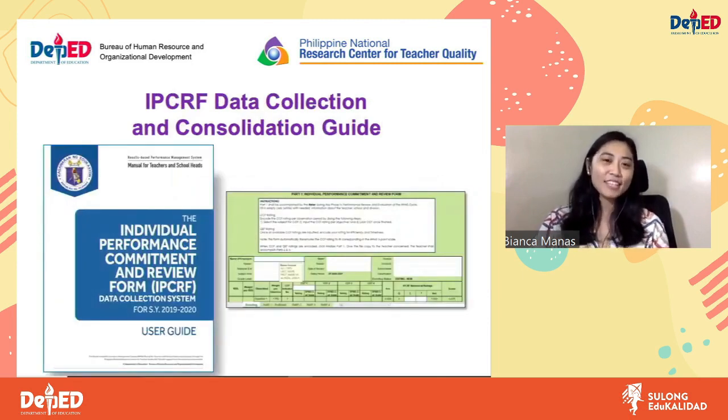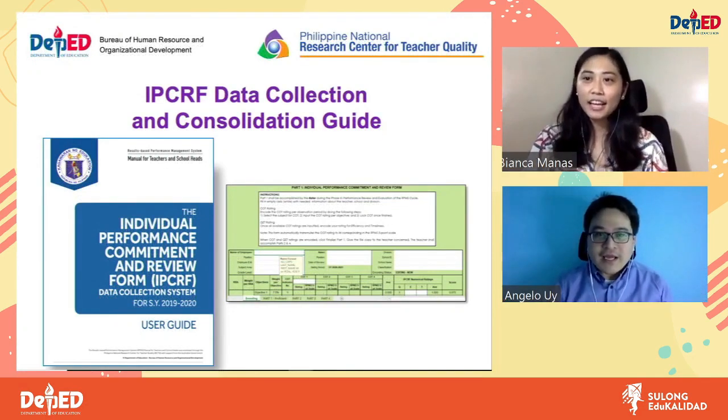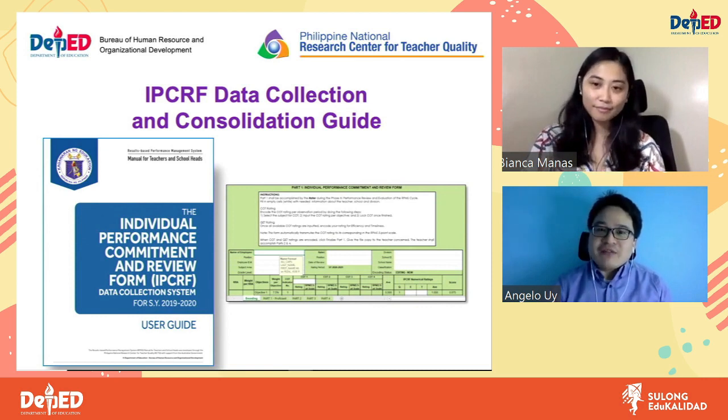Ayan. Next naman po na ating support material ay ang IPCRF Data Collection and Consolidation Guide. So for 2019, if you remember, ang aming team ay humingi ng inyong mga IPCRF data. And Sir Angelo, ano nga po ba ang update natin dito sa ating EIPCRF? Ayan, Miss Bianca, meron na tayong nag-gather na natin yung IPCRF data from school year 2019-2020 and nakakuha tayo, I believe, ng more than 700,000 na IPCRF data.